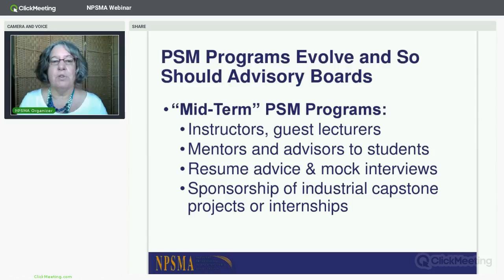As your program grows, the midterm PSM program will now be having a reasonable number of students. The early program has very few students, and so it tends to be focused on process. But when your PSM program reaches a midterm status, you're going to be shifting the roles and responsibilities of the advisory board members slightly. You're going to like them to serve as instructors, as guest lecturers. They should be able to be mentors and advisors to your students.